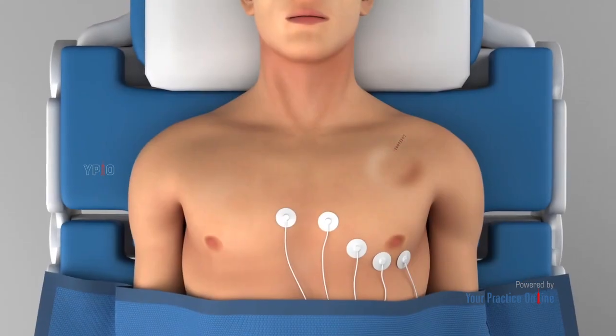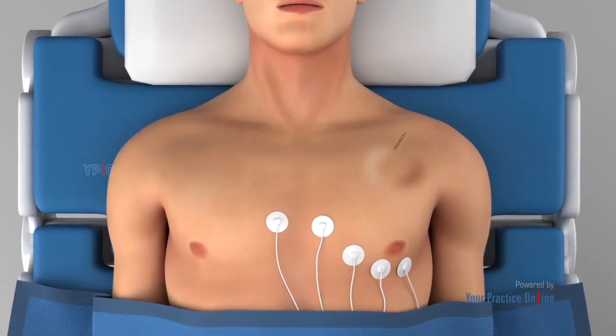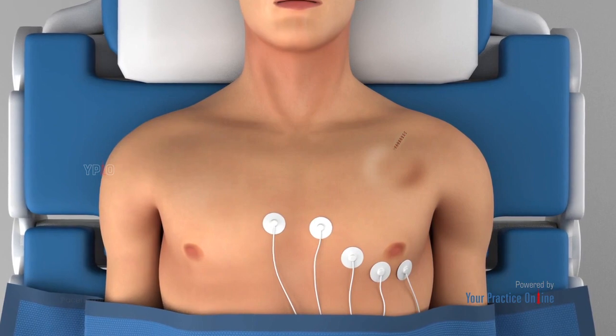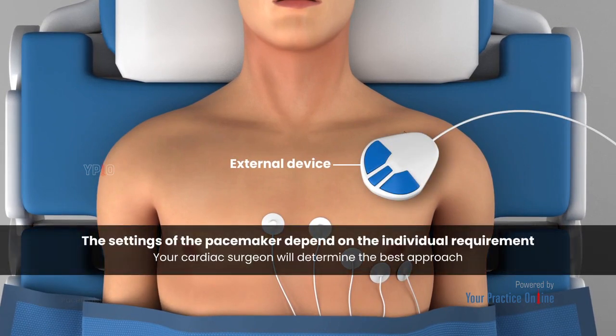Irrespective of the approach, the final adjustments of the pacemaker are made by the doctor after pacemaker implantation by using an external device. The settings of the pacemaker depend on the individual requirement of electrical energy to stimulate normal heart rhythm. Your cardiac surgeon will determine the best approach depending on your age and other associated conditions.